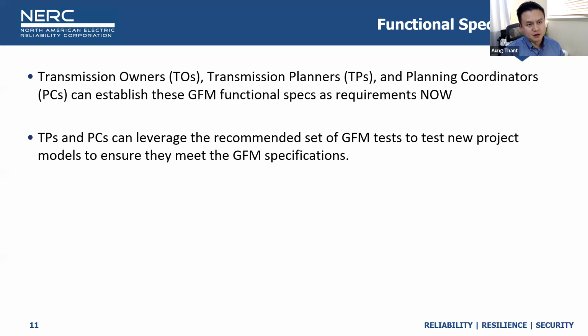Well, with the specs that we publish, the transmission owners, planners, and planning coordinators can now leverage those and establish them as requirements today, right? So we've answered the industry call of how do we ask for it. Well, here's how we can ask for it. And TPs and PCs can also leverage the recommended set of tests that we provided in this paper to test new project models to ensure that they meet the GFM specifications.